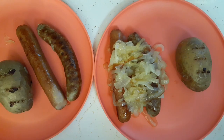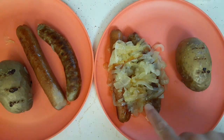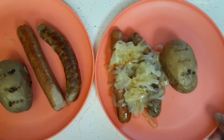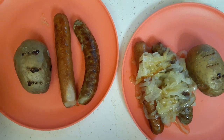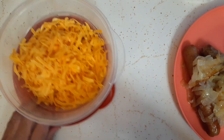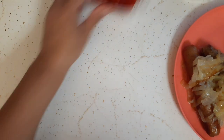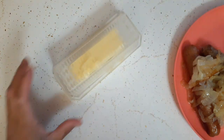All right, stay tuned. All right, everyone. So dinner is ready. You see here, it's got sauteed onions over his brat and his battered cheddar sausage with some baked potato. And you know me, I don't do the onion that much. So I don't know if I'll eat both of those, but I'll start off with the brat. And for the baked potato, we got some shredded cheese that I shredded up the other day. Sour cream for Glenn. We cut up these tomatoes, which we'll have with some dressing and some butter.